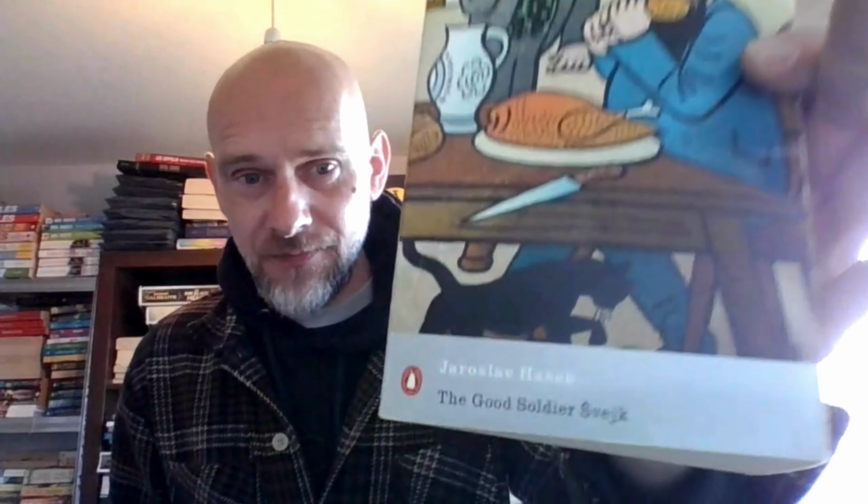This went for £6.99, and it's Jaroslav Hasek, The Good Soldier Svejk. You can work out yourself how all of that gets pronounced, but it's just a Penguin Classics paperback, £6.99. So the Penguin Classics books, they do quite well. I still keep picking them up wherever and whenever I see them, because they sell, and if something sells, you might as well be the one to sell it. That's what I always say.